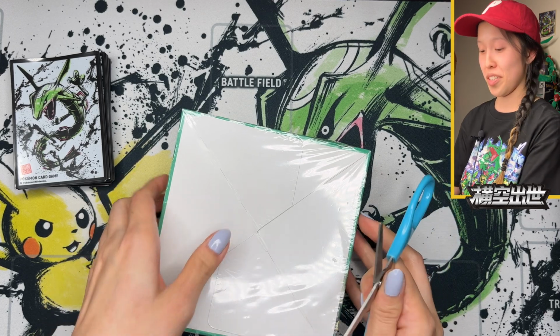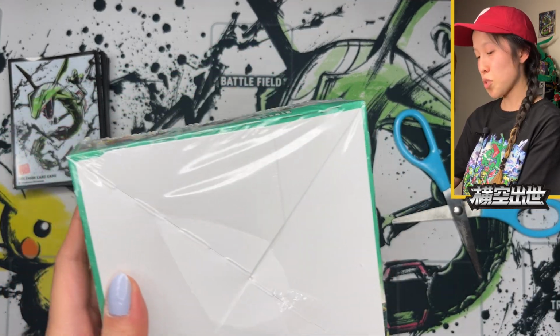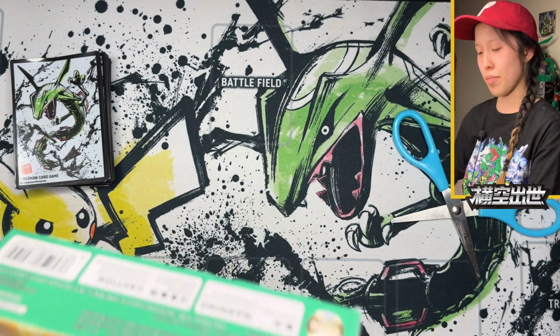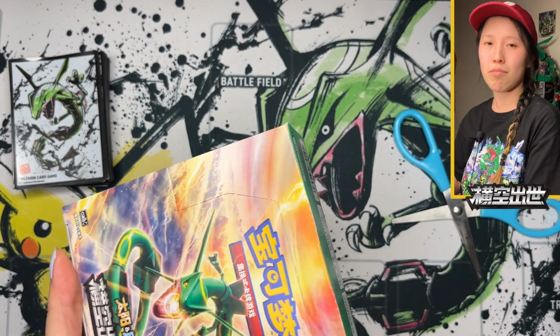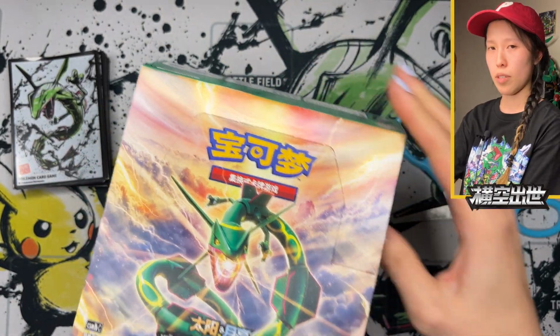I'm excited, actually. And if you love Sun and Moon, you're in for a treat because they brought it back. No Sword and Shield yet. They're going to take their time. Pokemon Taiwan did the same thing, except they started within the Sun and Moon era, whereas now they're starting in Sword and Shield, but still Sun and Moon.